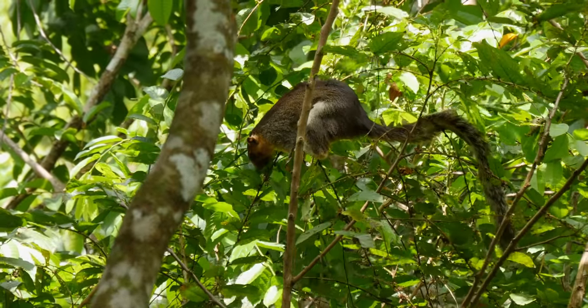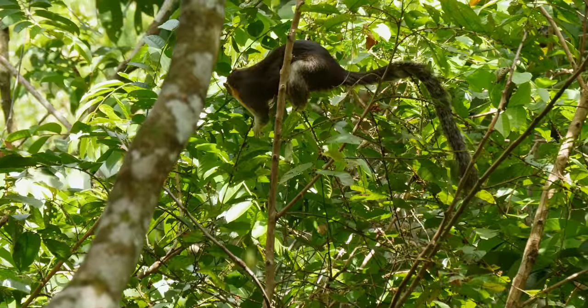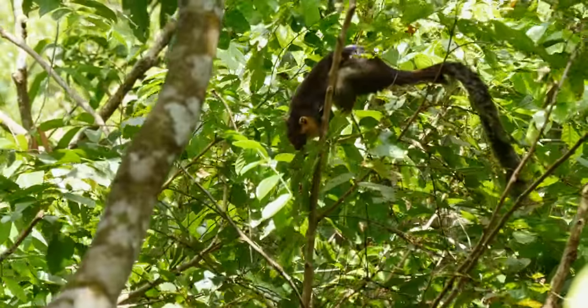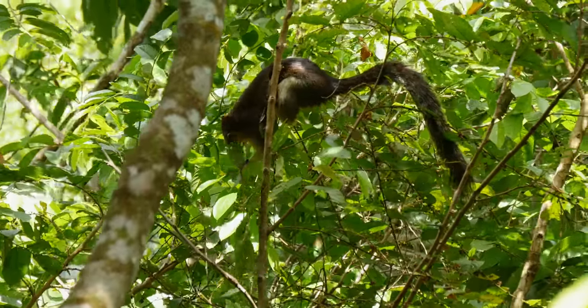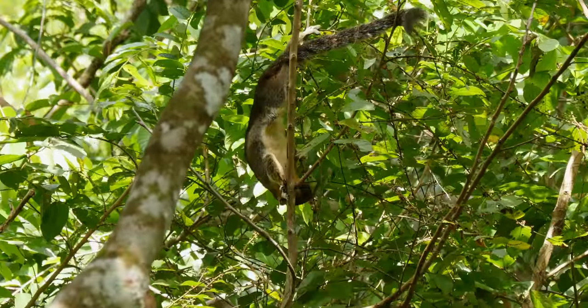Its diurnal remains mostly in the tree canopies. That's why these canopy walks are so great to be able to explore these forest stories. This squirrel lives in pairs or alone and can utter a loud call when angry or shocked that can be heard from afar. Its natural diet includes forest seeds, leaves, bark, fruit, tree sap, flowers, nuts, insects and bird eggs.